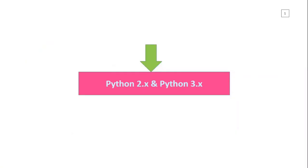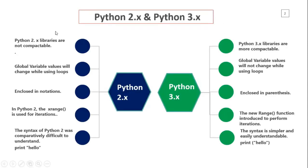Hi everyone. Now let's talk about the differences between Python 2 and Python 3. It is very simple and we have no complexity in these differences. So let us understand here. In Python 2, the libraries are not compatible, so we can't use them for the latest updates for machine learning, artificial intelligence and so on. And in Python 3, libraries are used extensively for data science, artificial intelligence, machine learning.